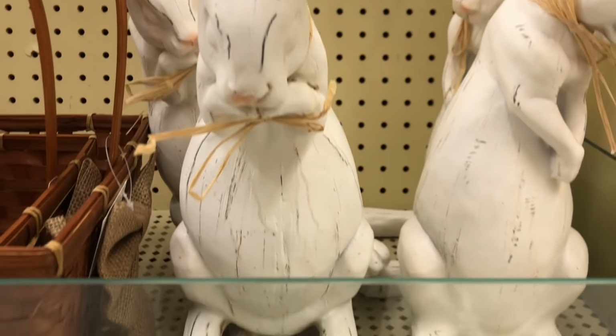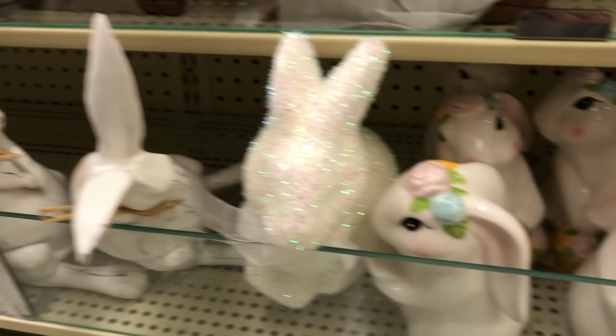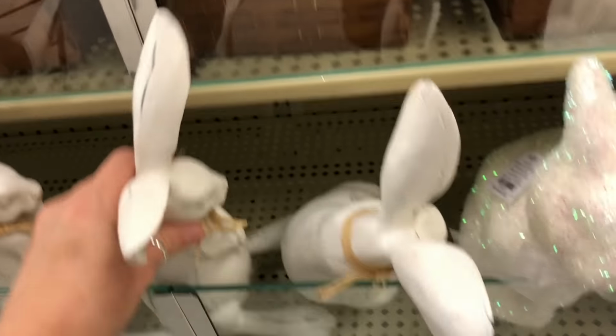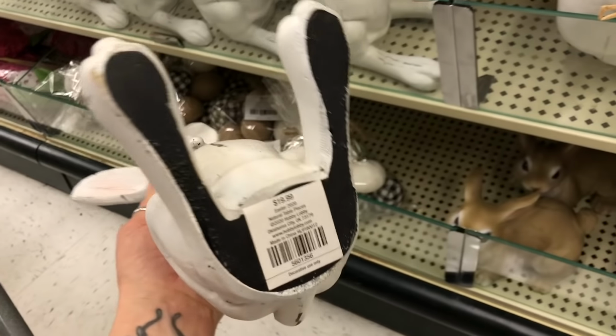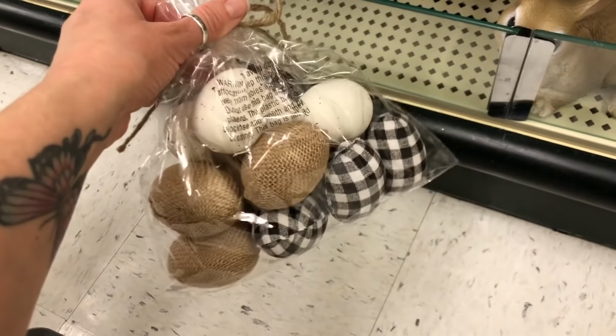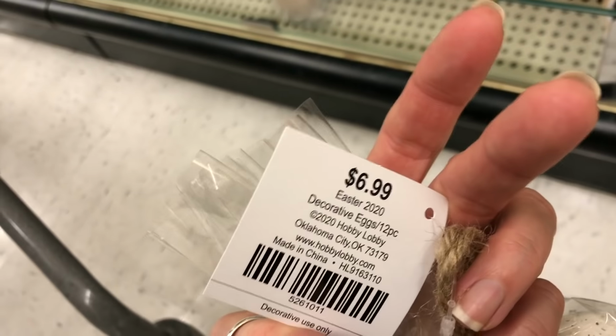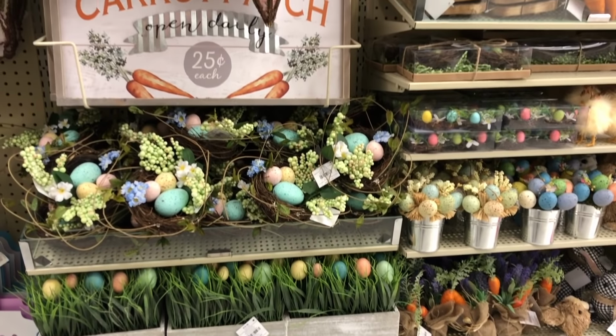I loved that they had a lot of that French country shabby chic type decor with these pretty white distressed bunnies. These were, I think, wooden, and they were so pretty. I loved them. All of their spring items are on sale right now. I believe it's 40% off of all of the spring decor, and they had a ton to choose from.